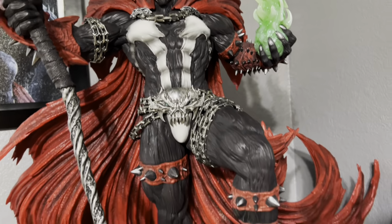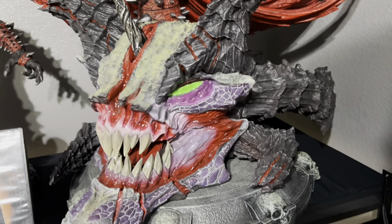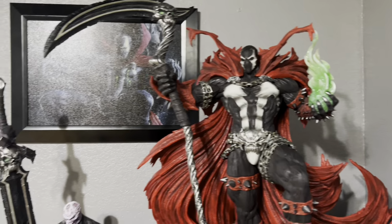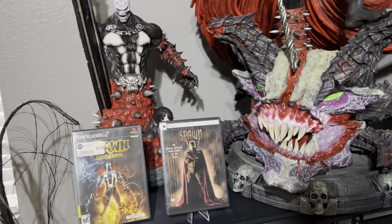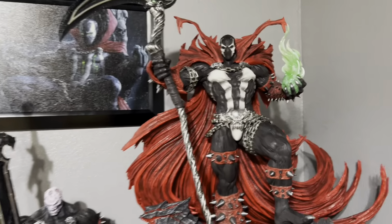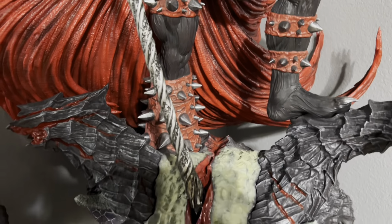But yeah, I'm totally clueless on why Todd doesn't do licensed companies like making another statue for them, because the ones that he sells on his site, honestly, they're small, really small and overpriced. But overall, I'm very happy that I went and picked this up. It was worth every penny to me.